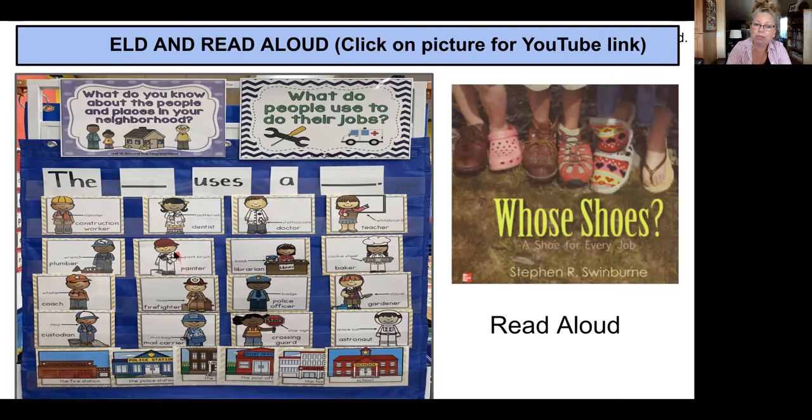The painter uses a paintbrush. The librarian uses a book. The baker uses a cookie sheet. So today, children, you had to look at the 4 things right here and choose one. Okay. The coach uses a whistle, the firefighter a hose, the police officer a badge, the gardener a shovel. Okay, then in class, the substitute was able to play this story, which is Whose Shoes?